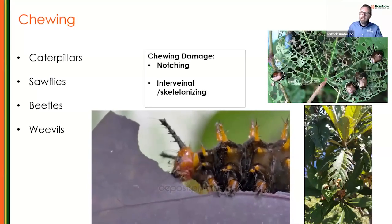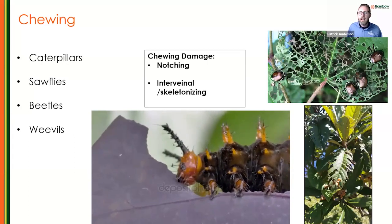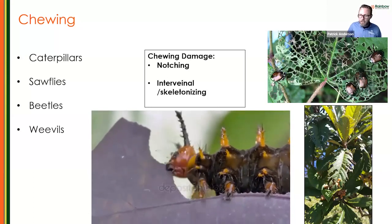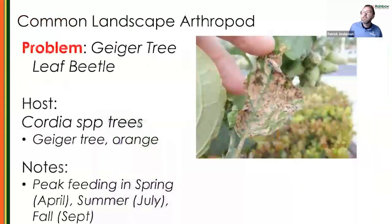We're going to breeze real quick through some of our chewing insects. So chewing insects can fall into several different categories: caterpillars, sawflies, beetles, and weevils. And these cause damage simply by chewing away plant material, as you can see here from this caterpillar just going to town on this leaf right here.